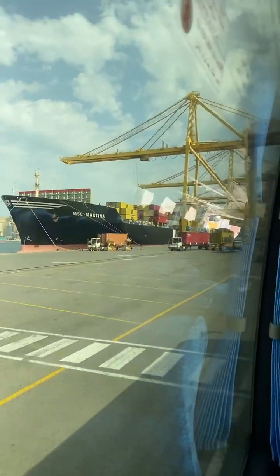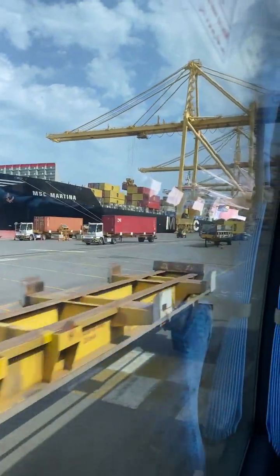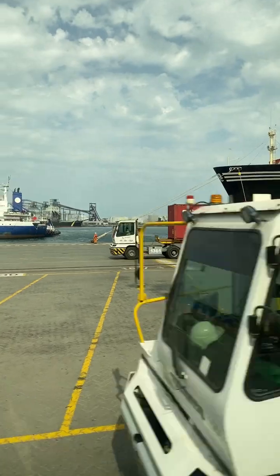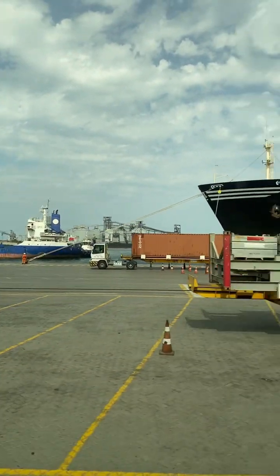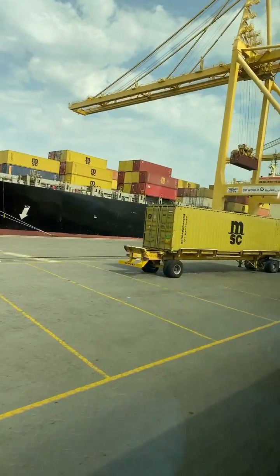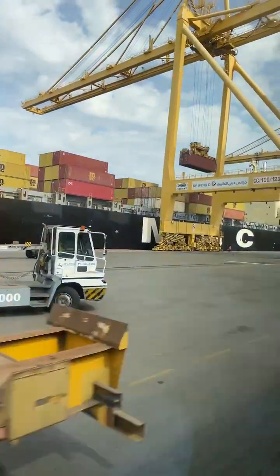Yeah. So, ship docks on the quay. The quay crane picks up the container from the ship and puts it onto the trucks. The trucks will then drive onto the yard. The yard is what you see on your right. The yard is an area where the containers are stored and stacked.